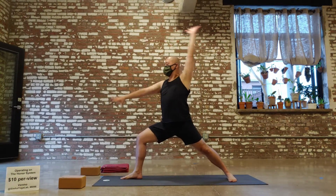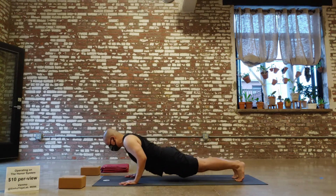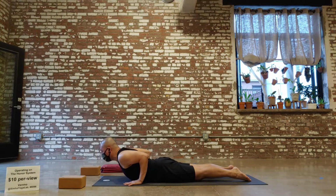Exhale, hands to the floor, right foot stepping back, plank, and lower all the way down to the belly. Keep the hands alongside the rib cage, elbows drawn back. Three progressive cobras. Inhale, lift up, baby cobra. Your belly and your ribs are touching down as you draw the elbows back, engage your upper back.